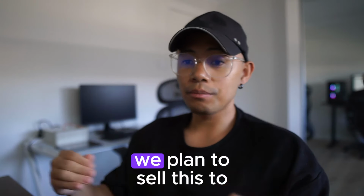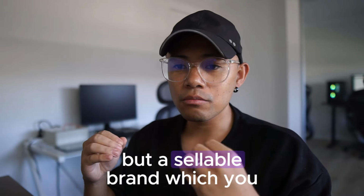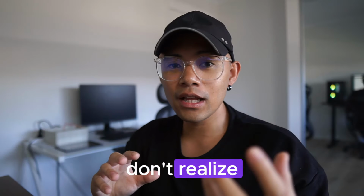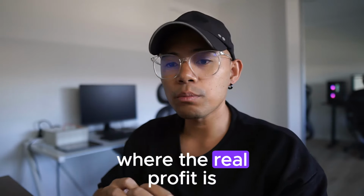In the next 2 years, we plan to sell this to 8 figures. And this is why we stopped doing the old methods, because we want to treat this as a brand. And not just a brand, but a sellable brand, which you can exit in the future. So what that means is that we are setting up the foundation, increasing the equity, and sell for 8 figures in the next couple of years. This is where dropshippers don't realize where most of your profits and money will be coming from is through the exit. This is where the real profit is.